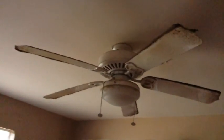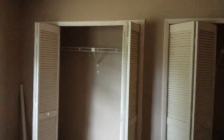And this bedroom here, this carpet is kind of ugly. I would probably replace the carpet because it's an out-of-date brown. And obviously a nice paint job inside here is going to go a long ways. But this ceiling fan is a nice ceiling fan, it's just dirty. So that'll clean up, and it's a lighted ceiling fan. We've got twin closets here with ventilated shelving and louvered doors.